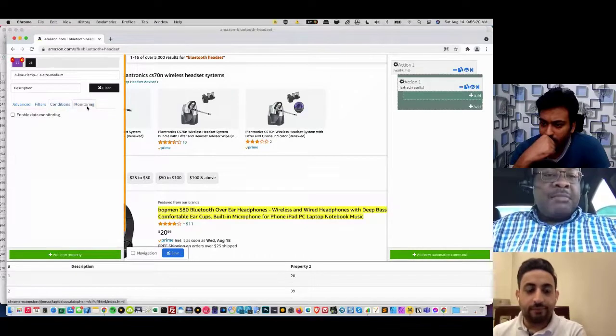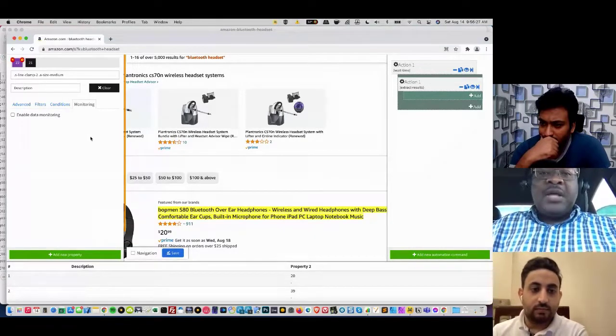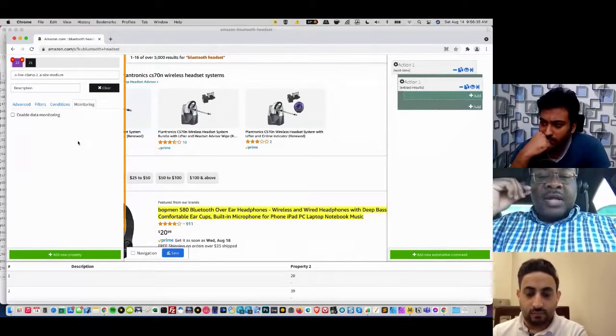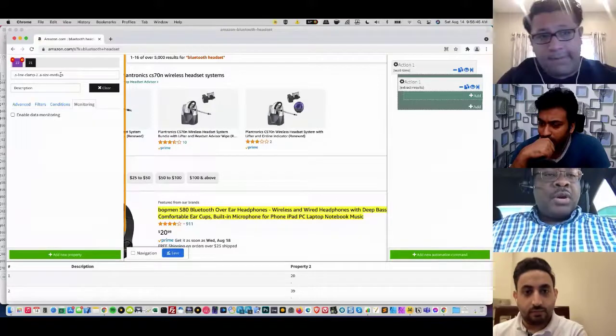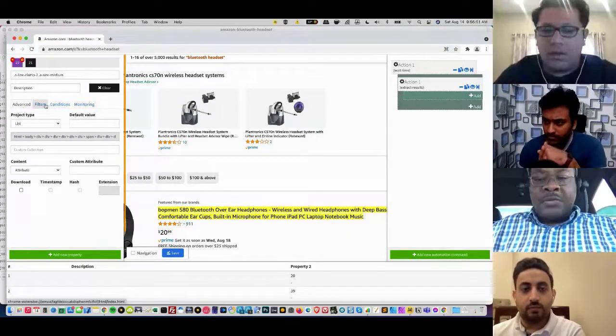Okay, and then monitoring is basically for checking to see if the data has changed or not. You can schedule RTILA to run at a particular time of the day, and so basically if you add a monitor feature, you can alert yourself if something has changed. Right. Okay. So I just wanted to show you guys those. Those are a little bit more in depth and more advanced than what I was willing to cover today.